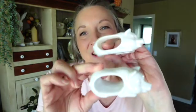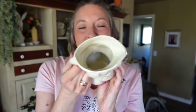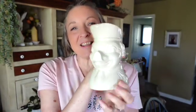Look at these napkin holders, the little pigs. Now, won't they look so cute with that mug? Let me get that mug and show you what I'm talking about in case you don't know. Okay, this is the mug I'm talking about. I think it's a McCoy piece. It's definitely a vintage piece. It's a pitcher, creamer, but it is so cute.